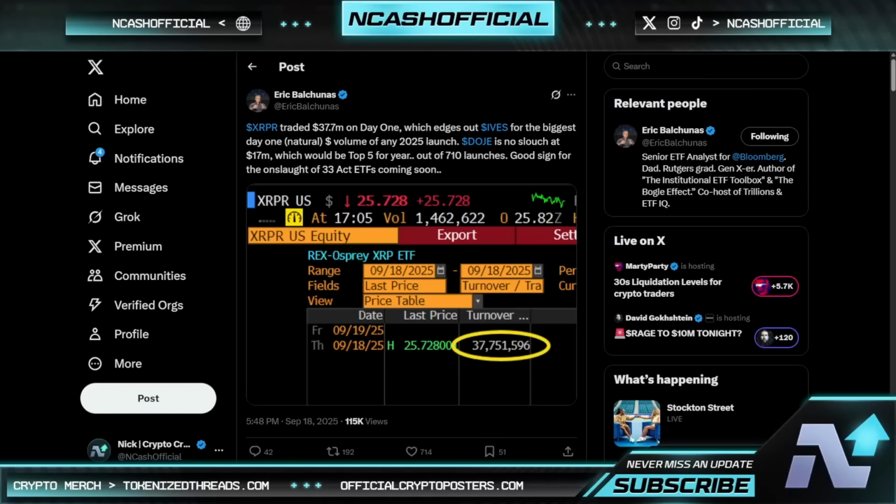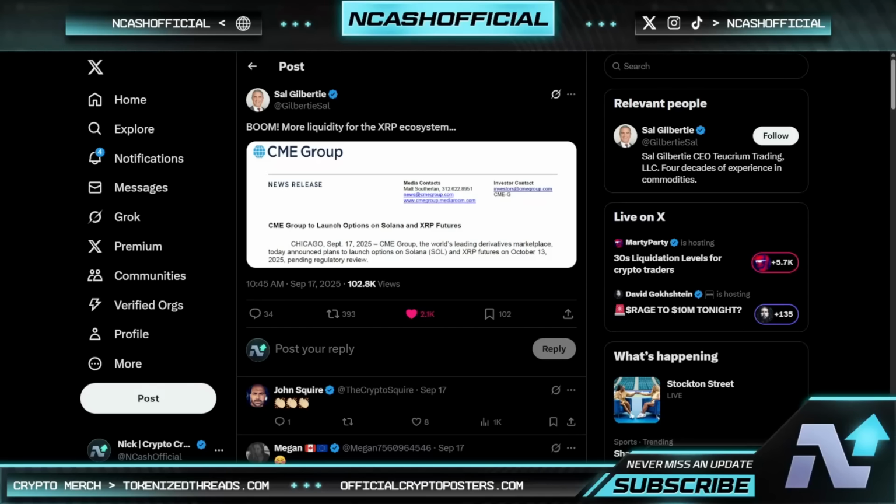And we also have to keep a close eye on the XRPR performance because so far this thing has been making history. Now on top of this, talking about liquidity, talking about ETFs, boom, more liquidity for the XRP ecosystem. This is from Sal Gilbertie, who is the CEO of Teucrium. CME Group to launch options on Solana and XRP futures. We got this on the 17th. This does go live on October 13th, pending regulatory review, so we have to be patient on this. It could change, but we are starting to see liquidity around XRP really picking up.